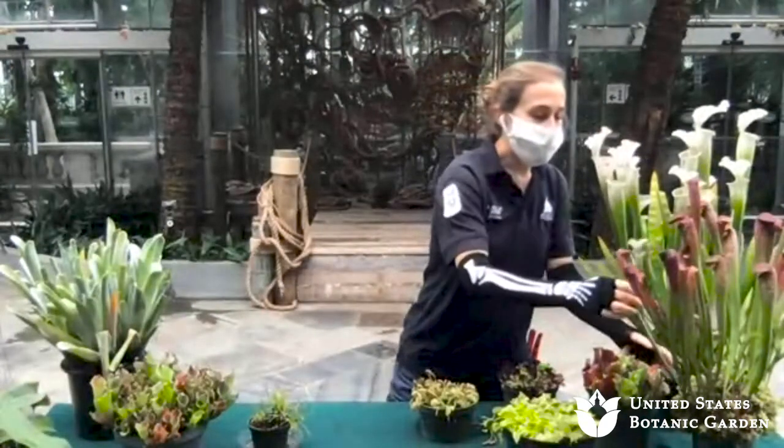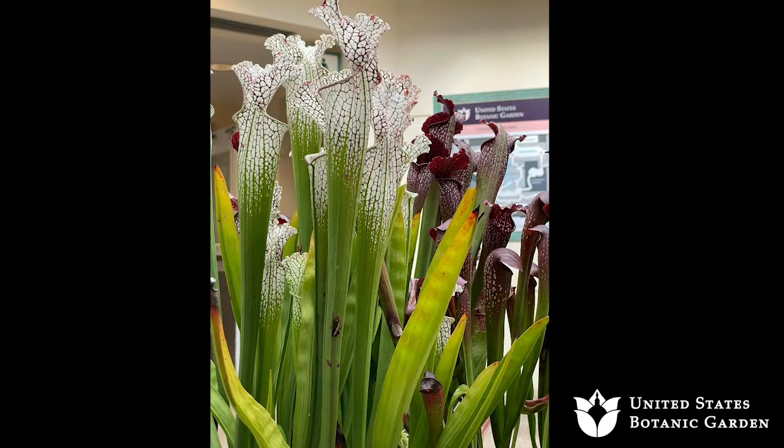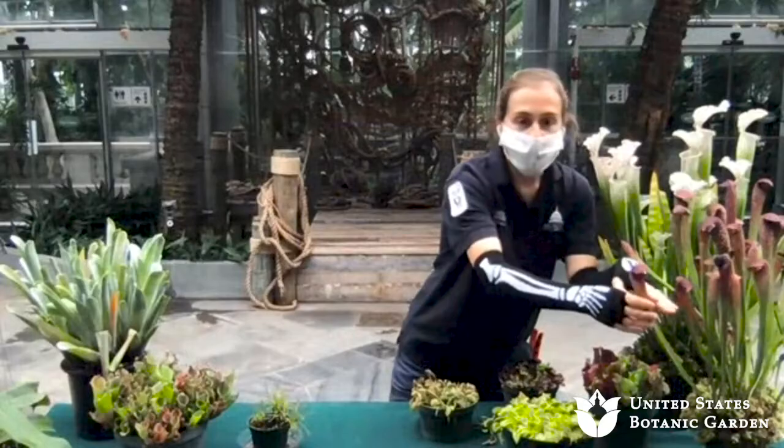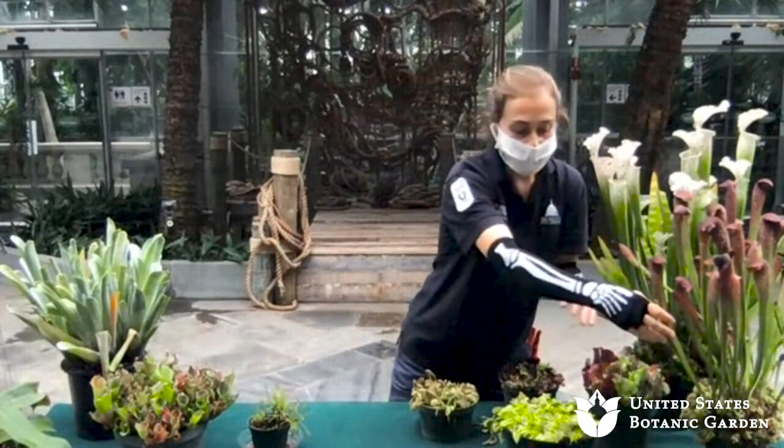But here you have Sarracenia minor, which, if you can see on the camera here, has these white speckles. People call those windows. So you could imagine if an insect were to find its way into this pitcher, it would then be further confused by seeing light coming through those windows, and then would exhaust itself and still not be able to find its way out.